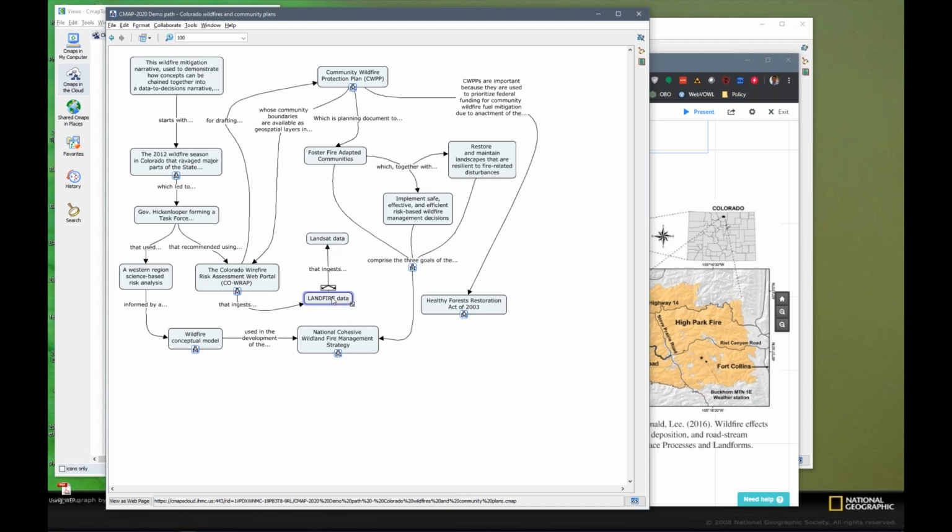And the LANDFIRE interagency group will apply their own algorithms to Landsat data. So what are the algorithms that they apply to produce the LANDFIRE data products that are ingested by CORAP? At some point it is ideal to capture that traceability and document it in the concept map in some manner. The reason is that you want that traceability information to be available to a query mechanism, where somebody could ask to see what are the useful data products that can be used to inform a community wildfire protection plan, the CWPP.